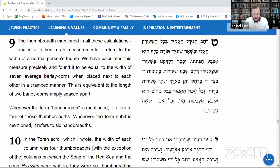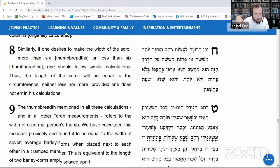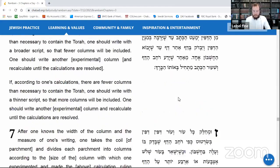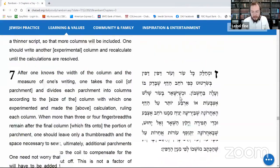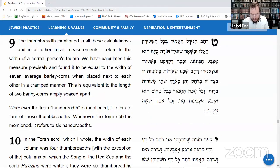Halacha Tes, number nine. Etzba amura. This Reichab. Finger. Reichab. I don't know. In mine, it's Etzba amura. Yes, what do you have over there? Reichav HaGudol. Oh, okay. It's the same concept. Etzba Amura B'chol HaShiurim.